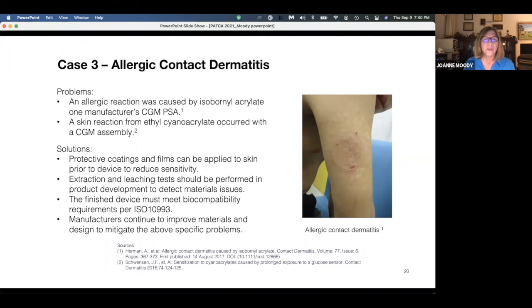Another one was a skin reaction due to an assembly adhesive. The assembly adhesive was an ethyl cyanoacrylate, which is a super glue, a fast-curing adhesive that all of us have used. Someplace in the assembly, not next to the skin but in another layer, they had used a cyanoacrylate, and they had a few cases of people reporting skin reactions, and they found that particular ingredient in another layer caused it.